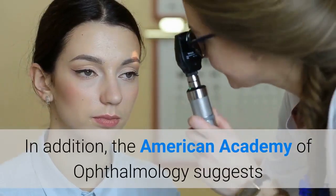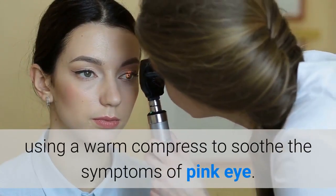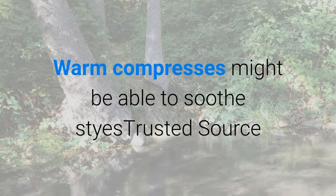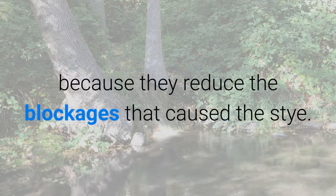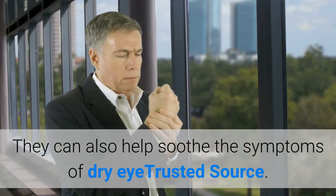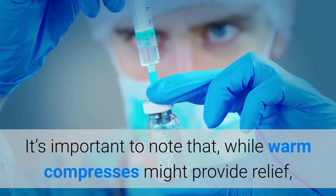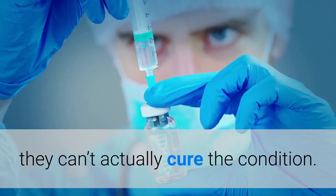In addition, the American Academy of Ophthalmology suggests using a warm compress to soothe the symptoms of pink eye. Warm compresses might be able to soothe styes because they reduce the blockages that cause the stye. They can also help soothe the symptoms of dry eye. It's important to note that, while warm compresses might provide relief, they can't actually cure the condition.